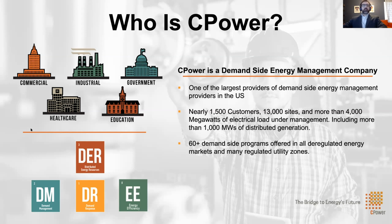We offer 60 plus demand-side energy management programs in the wholesale energy markets, the independent system operator or ISO, and regulated and deregulated utility areas. So really, to summarize what we do, Cpower helps our customers earn revenue, save on energy costs, support grid reliability, and achieve sustainability goals. And we've been doing demand-side management for a little over 30 years now.